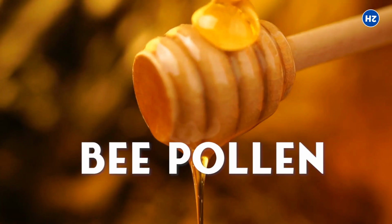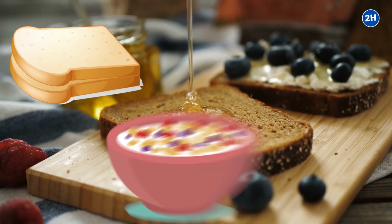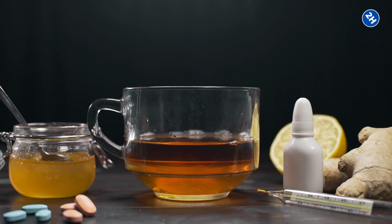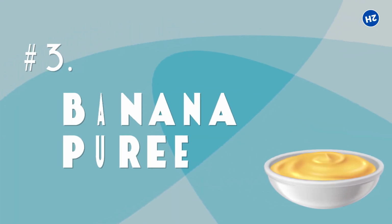It contains bee pollen, which has a lot of powerful properties and can prevent allergies. You can drizzle some on your toast, cereals, or even in tea, but make sure to use raw honey to enjoy the real benefits.